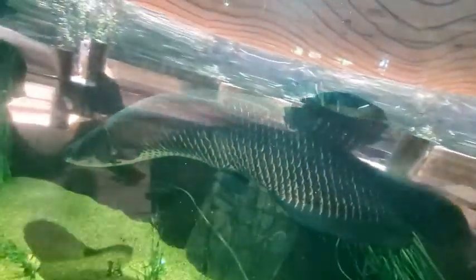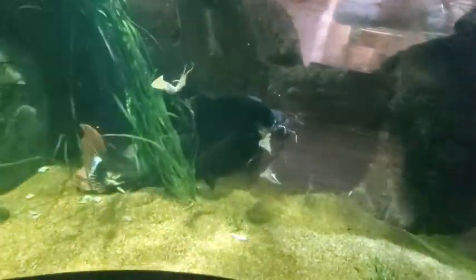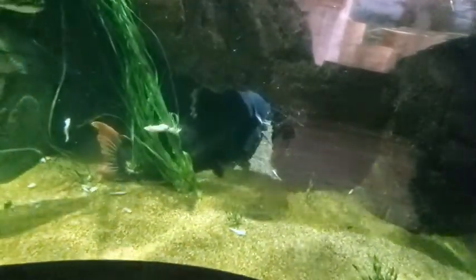Yeah, I know. Here he comes. Wow. I cannot get him on the camera. Wait, there we go. Wow. He is big. What is that one? I think that's the Arapaima. The 14-foot one. Holy cow. He's a little guy. There's one of the catfish. Oh my god, that's a big catfish.